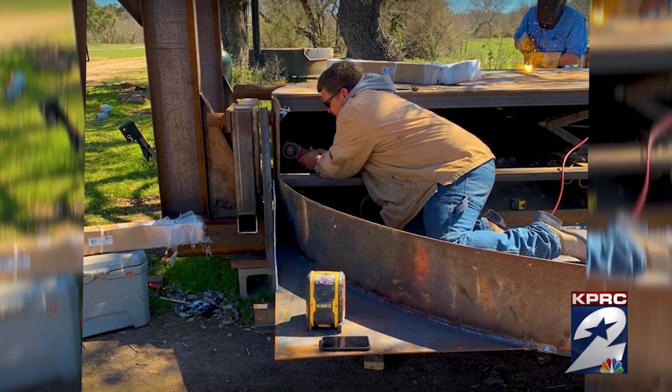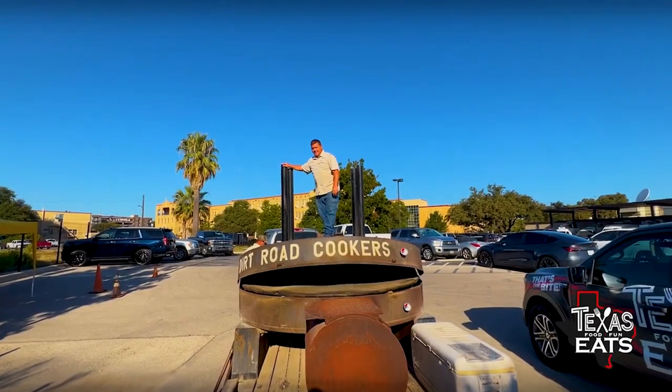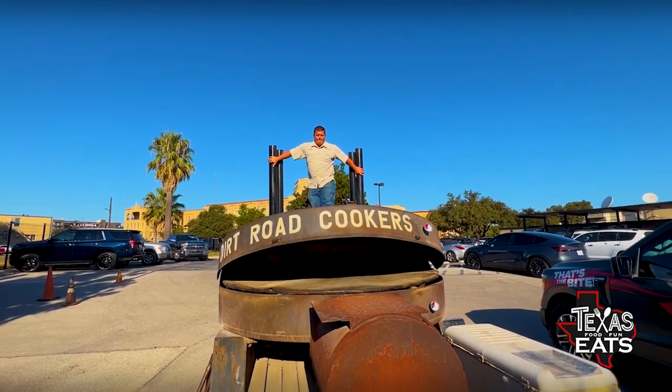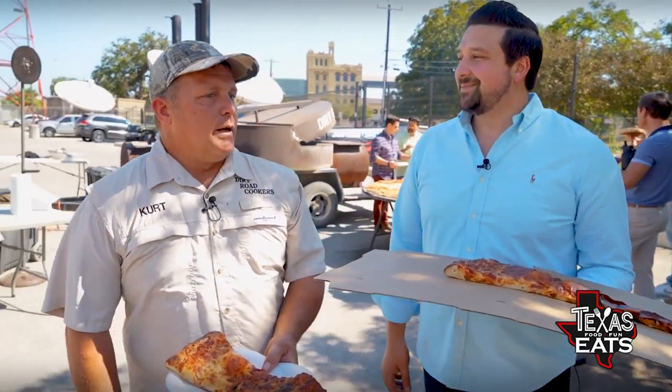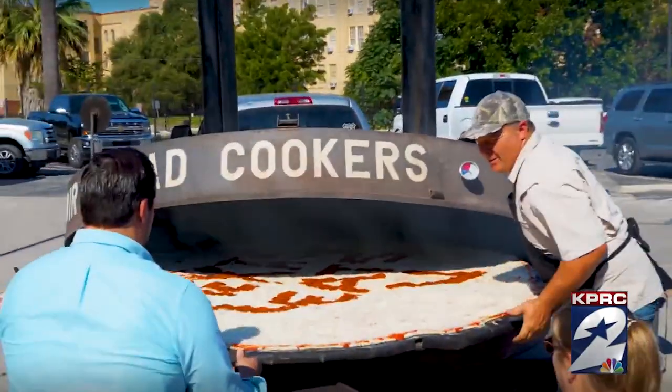And then you put together this idea through kind of trial and error, right? Building different smokers, you said, with your family. But when you actually got it going, when you made this pizza the first time, what was that experience like? It was amazing. It was just more or less refreshing that I got through this whole entire project and I was successful at the end.